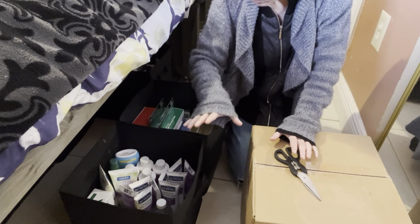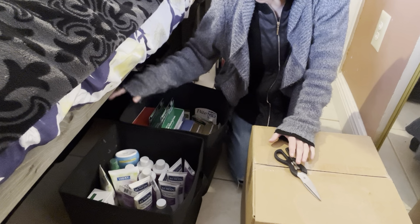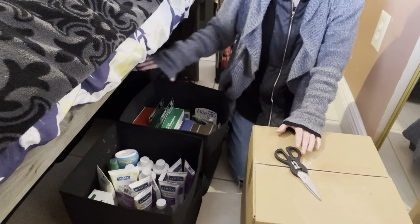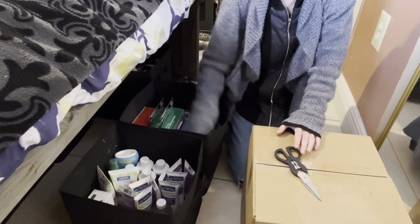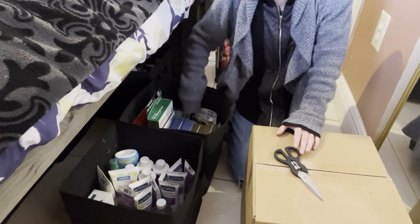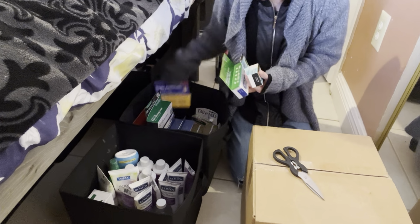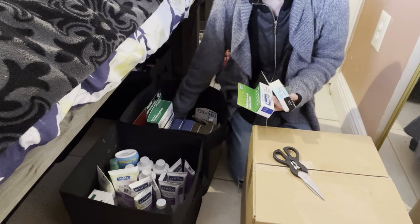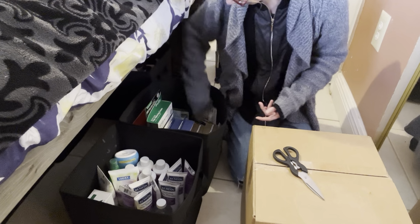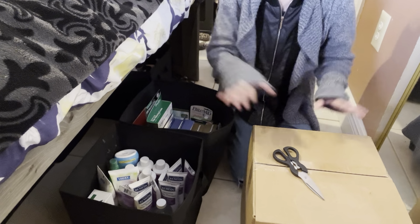So this is creams and lotions, hand sanitizer, alcohol prep pads, some Off spray, sunscreen. This is all like medical stuff, like Benadryl creams, pain relieving cream, Icy Hot patches, more itch cream, antibiotic. So we're going to reorganize everything. And that's an active right here. So yeah, let's see what we have here.